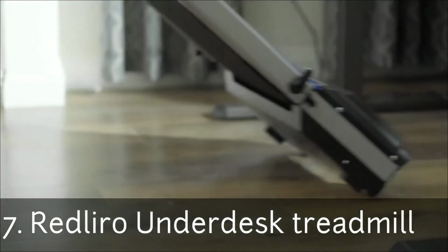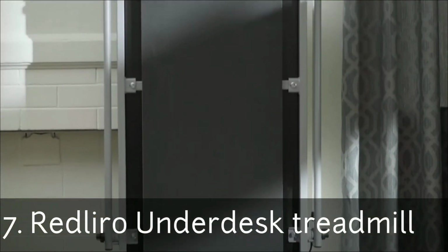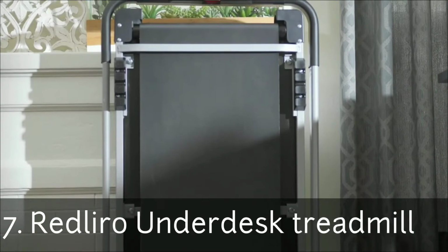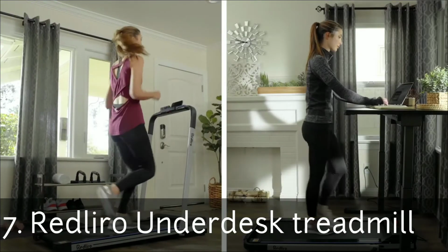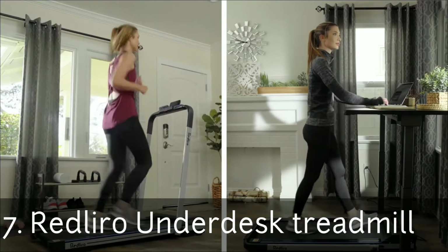This portable folding treadmill is easy to tuck away under a sofa or a bed, or even behind the door, and is ideal for any living area. Thanks to its versatility, this 2-in-1 under-desk treadmill makes it easier than ever to stay active at home.